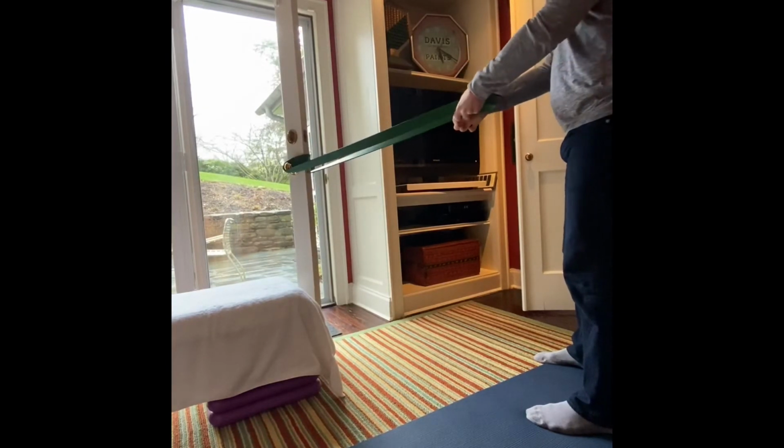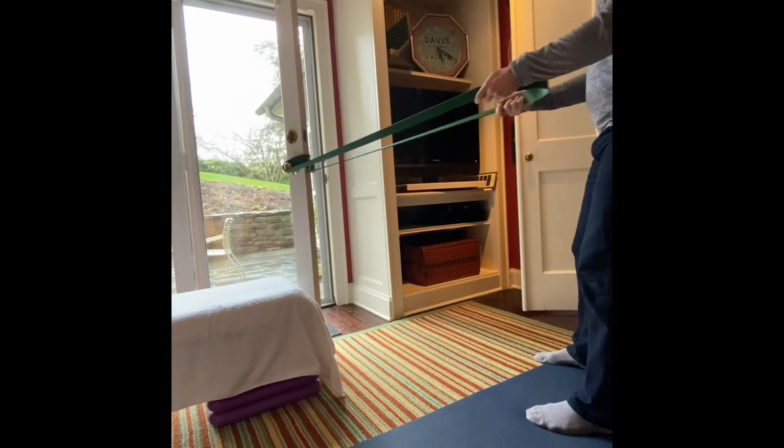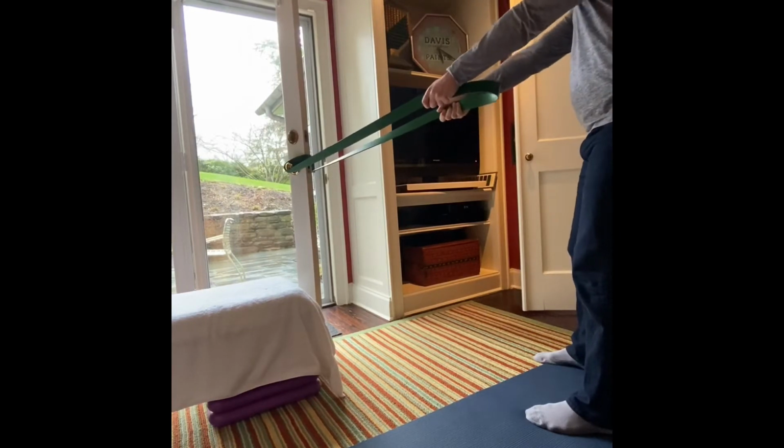If you want to make it a bit tougher, bring your hands a bit further, wider on the grip. Ooh. And that one's a bit tougher. I like it.